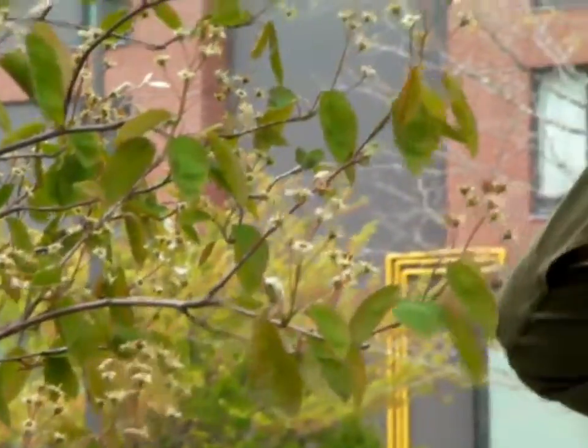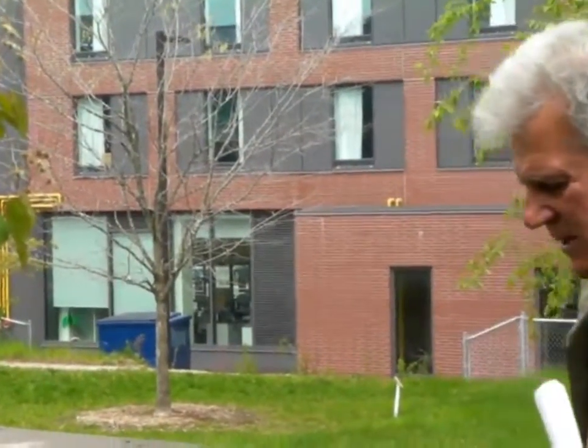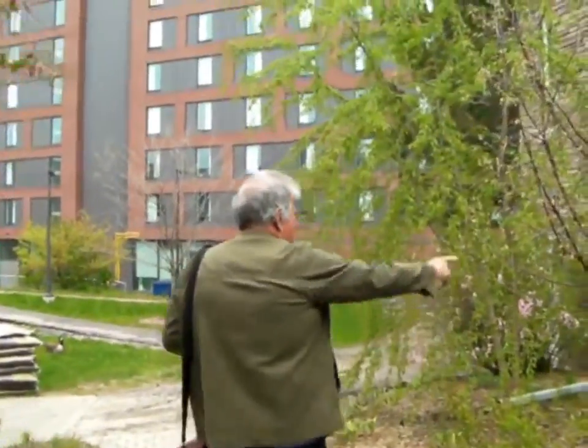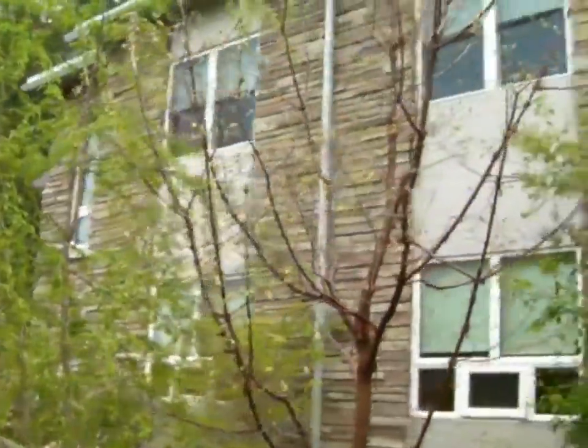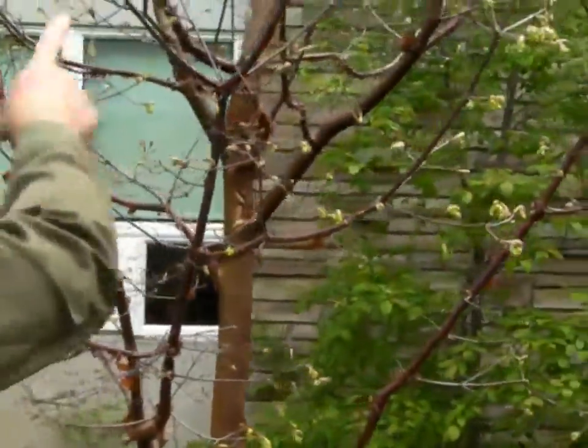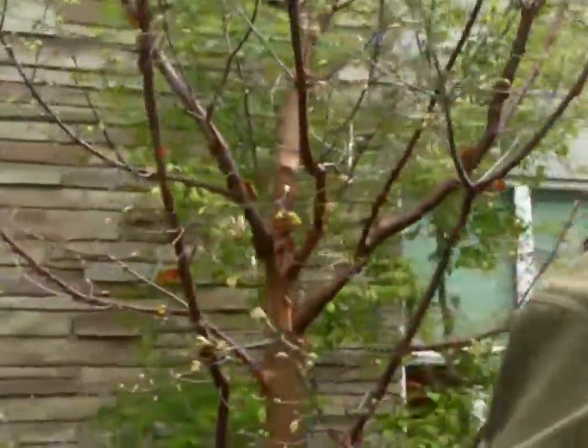We've made sure there aren't any real toxic plants in here, because we don't want kids to get sick. So that's another consideration in the garden. You don't want to put poisonous things like poison ivy in either. Here we have a paper bark maple, which is an Asian maple. It's Chinese, Acer griseum. See how the bark peels off of it?